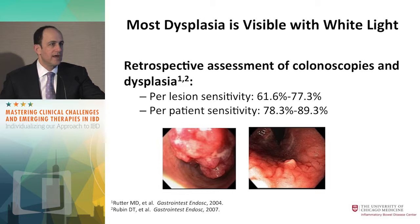Mark's group in the UK as well as from our group in Chicago, most dysplasia is visible. And that was with standard def scopes. So in a retrospective review of our sets in those two different centers, we saw most dysplasia. And if you only counted finding one lesion as being important to make management decisions, that's what we call a per-patient sensitivity. It was even higher.